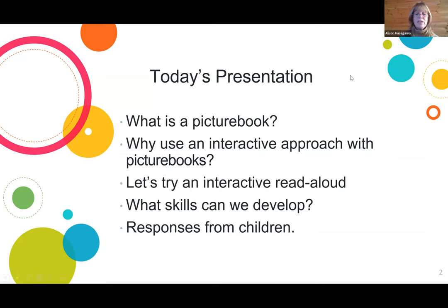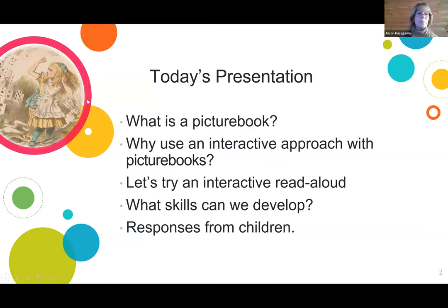And the subtitle for this presentation is Alison's Adventures in Picture Book Land. So that's why we've got the Alice in Wonderland illustration there.